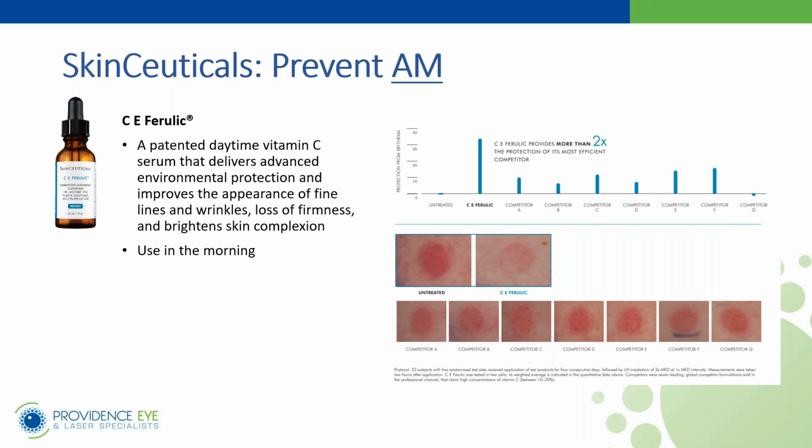The skin is the largest organ in the body. It's your first line of defense when you go outside: the sun, that UV exposure, the car exhaust when you're starting your car in the morning, or even when you just, without even realizing it, touch your face. All of these things cause wear and tear, free radical damage that accelerates aging changes to the skin. This serum, the CE Ferulic, is one of their most popular products. What it does is provide advanced environmental protection from these things and improve the appearance of fine lines and wrinkles, loss of firmness, and brighten the skin complexion.